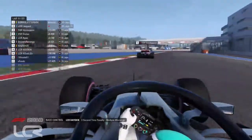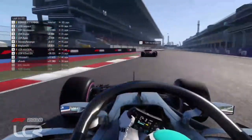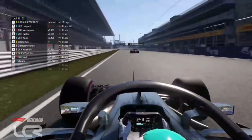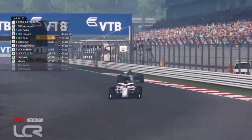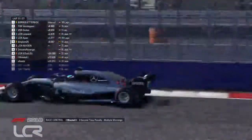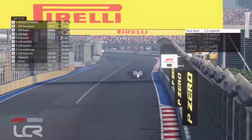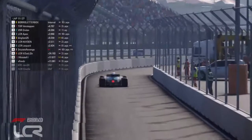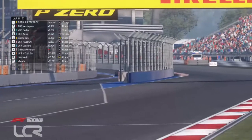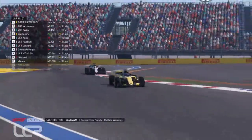As Leopard's in the pit. Leopard has come into the pit this time. That could have been a wise move there from Dralex, knowing he doesn't need to fight. He's going to get DRS here down the straight. He could just pass him again. His tyres will be up to temperature now. Let's see if he's going to be able to make the move. As Leopard's going well down here, going to come out in P7. P6, as Liam gets past Apex for P4.